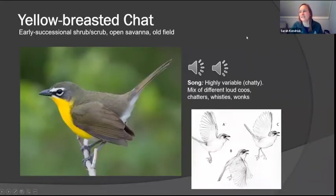Okay. This is a yellow-breasted chat. These are one of the weirdest and just best birds ever. So again, I say early successional shrub scrub. So what does that mean?